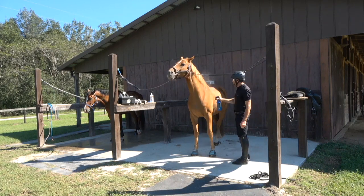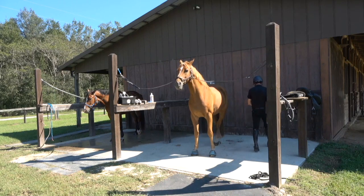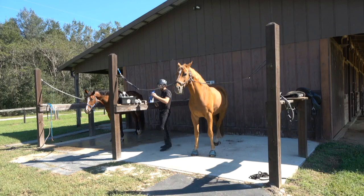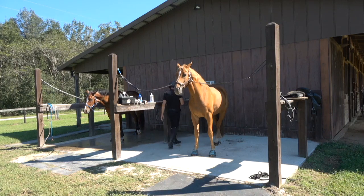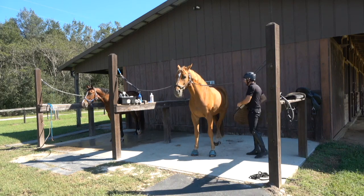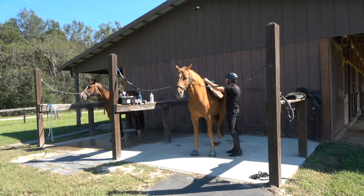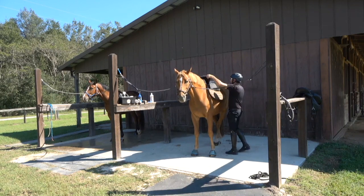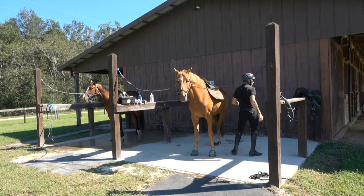So you can see fly spray. The head still comes up slightly there, but you don't see any tension in the body. There's no more tension in the body when you're brushing him, things like that, putting the saddle on, and so forth. As you can see, when I put the pad on him, really no change. Actually, the head came down a little bit there, which was nice, and that's what I'm looking for, is him to be more relaxed in that.